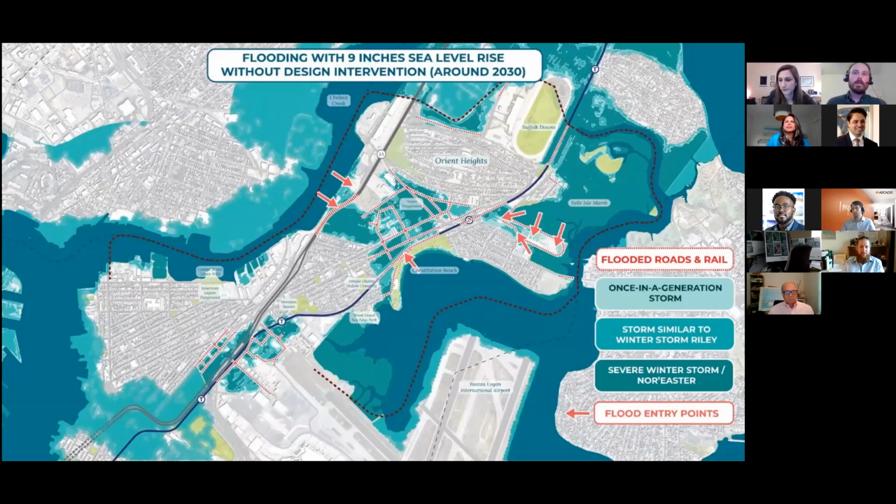But with 9 inches of sea level rise, which is expected around 2030, we start to see much more significant impacts. By that time, a severe winter storm event, something that might happen pretty frequently, starts to overtop the shoreline at Constitution Beach and along Chelsea Creek, and even more so around Suffolk Downs. This is what we call flood pathways. These red arrows indicate areas where water is overtopping the existing shoreline and entering the neighborhood, traveling inland to low-lying areas and causing the kinds of impacts and disruption that we talked about during the main presentation. Next slide.